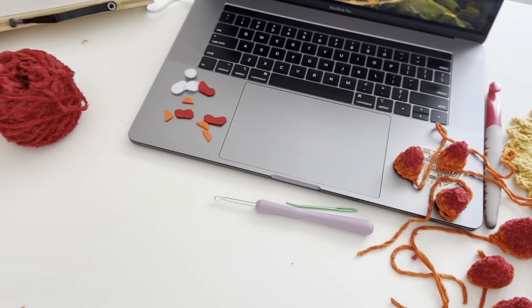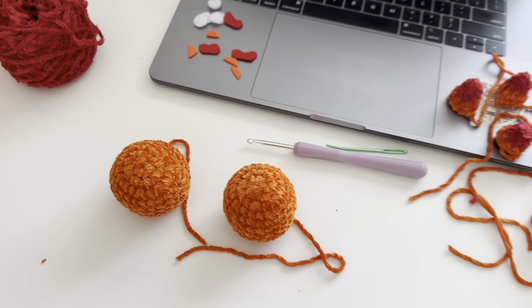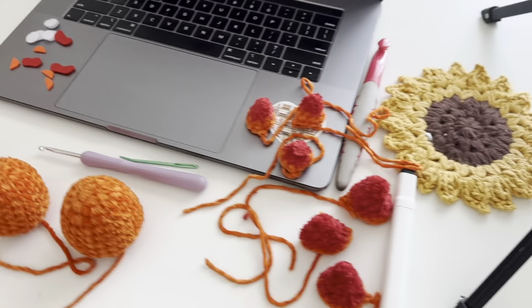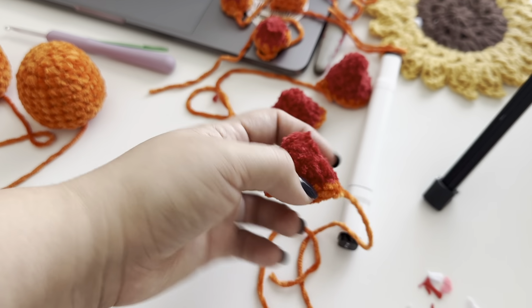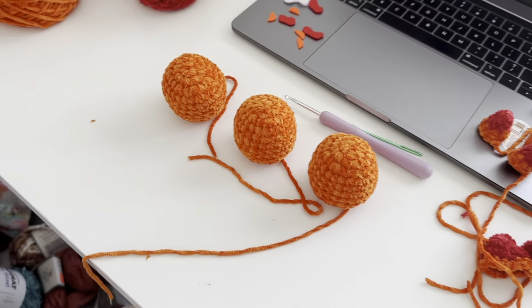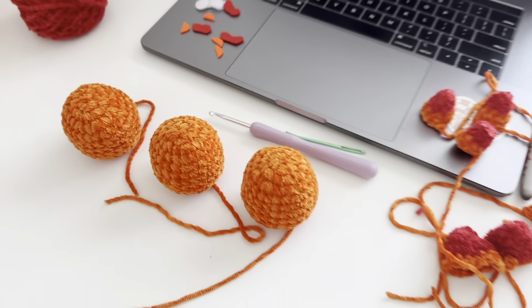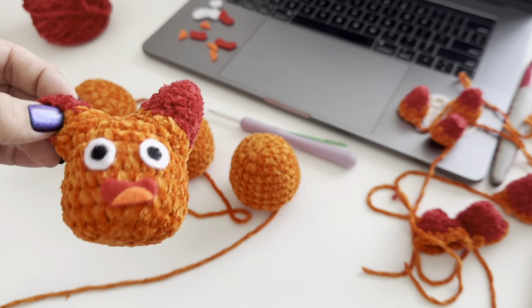And so now the little update is I have 1, 2, 3 little bodies done. And then I went ahead and I did the little peaks of fire. I did 3 big ones and 3 small ones to go with the bodies. And the reason I did 3 bodies is because I had enough for 3 faces. So I just wanted to make it even. So when I'm done, it'll give me a total of 4 of him.